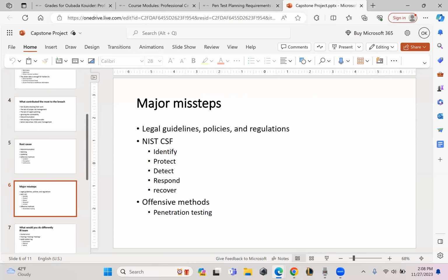Missteps. The biggest misstep would be in the response to the whole incident. And NIST CSF has a great response strategy. And then they could have also used offensive strategies. So I'll go over the NIST and how it could have helped.